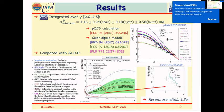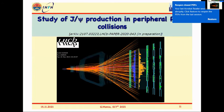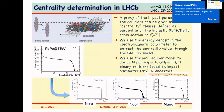Okay. So that brings me now to the next measurement, which is the J/psi production in peripheral collisions. This is the first measurement where we do use our definition of centrality. And since we just have a paper out, which is here, you cannot see, let me just spend one or two slides on how we do this. So we're really happy to have finally this measurement.